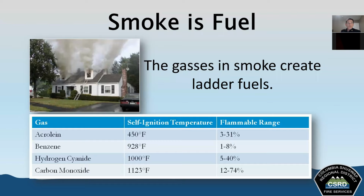So I've got on this a little breakdown of a few of the major gases that you can find within smoke: acrolein, benzene, hydrogen cyanide, carbon monoxide. So you can see here when we look at the flammable range for those gases, we're looking at anywhere from 1% to 74% as being the sweet spot for where smoke can actually ignite.